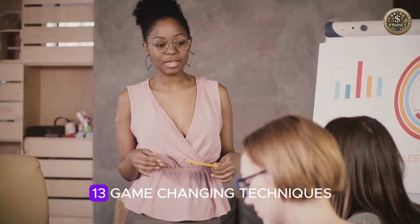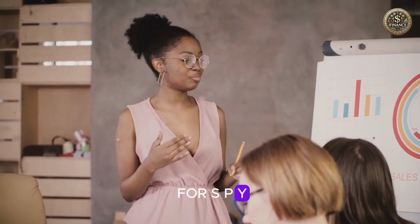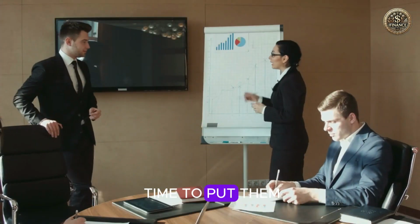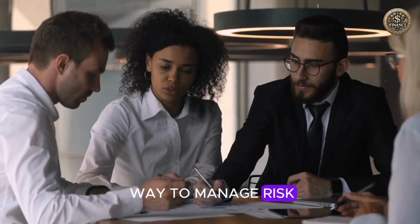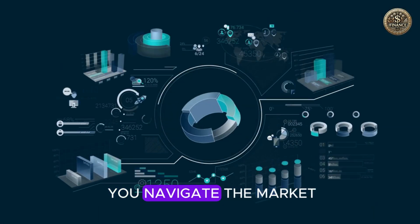Now that you know the 13 game-changing techniques for SPY day trading options, it's time to put them into action. Whether you're looking for big moves, stable income, or a way to manage risk, these strategies can help you navigate the market like a pro.